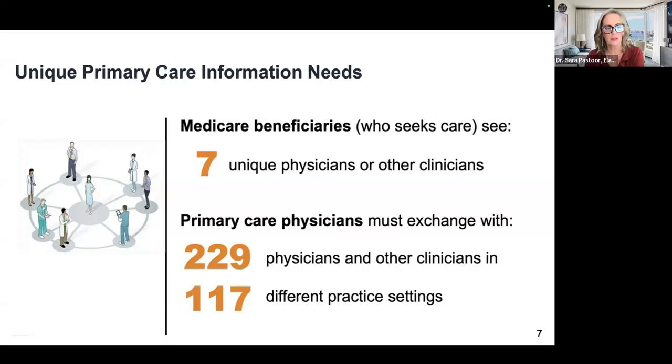This group might not be directly concerned about Medicare beneficiaries, but this slide is a good proxy for your most complex beneficiaries that are involved in the management of worksite centers. And so when we look at those complex patients, we see that each one of those on average has 7 unique physicians or other clinicians involved in their care. And those primary care physicians that are taking care of them have to exchange data with, on average, 229 physicians and other clinicians in 117 different practice settings. So this really puts it in scope of the amount of data that is trafficking in and out of a primary care practice on a regular basis.